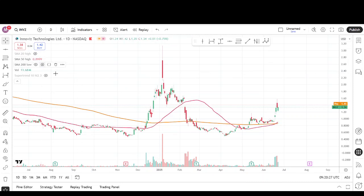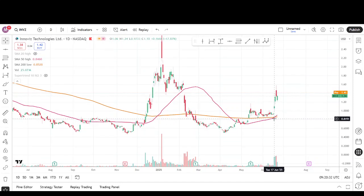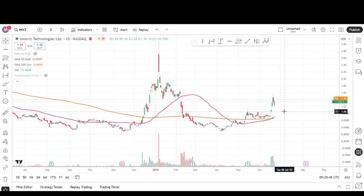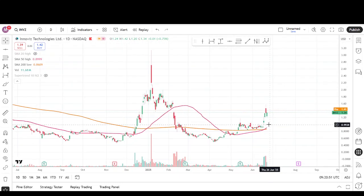When I turn on the 50-day moving average, this is the interesting thing right here. Check this out. This is called a golden cross, when the 50-day moving average crosses above the 200-day moving average. So that's a very good sign. So going forward, it may come back down and test the $1 price point, but long term, as in for the next few weeks, I would expect it to trade up.